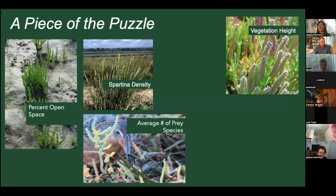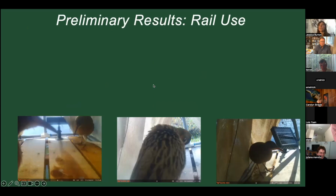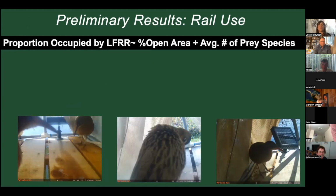And I looked at the average number of prey species. So that's types of prey, which is more of a diversity metric than an abundance metric. The number of salt marsh snail and the number of California horned snail, both of which in diet studies have been found to be major prey items for the Ridgway's rail. And those are both abundance metrics. So I conducted a stepwise AIC and found that the best fit model was that the proportion of time the rafts were occupied by Ridgway's rails was best explained by the main effects of percent open area and the average number of prey species.